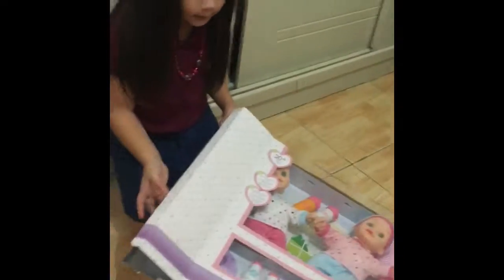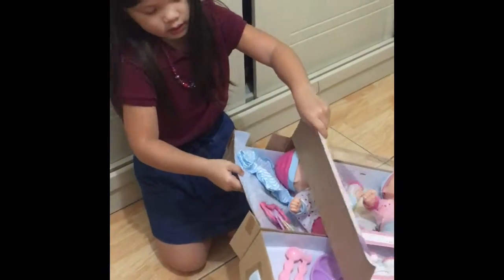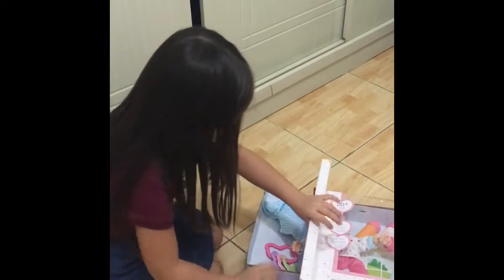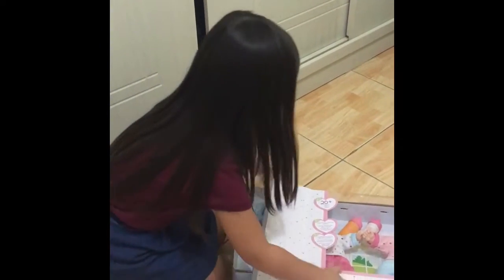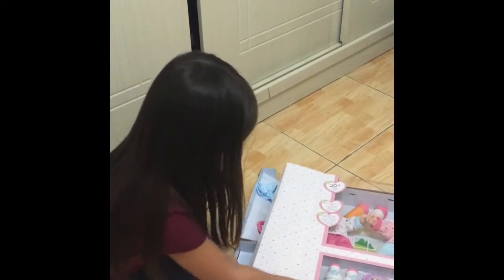Super happy. Now my mama opened it. My mama helped me because this one is hard to get off. That's why mama helped me. So let's just open it.